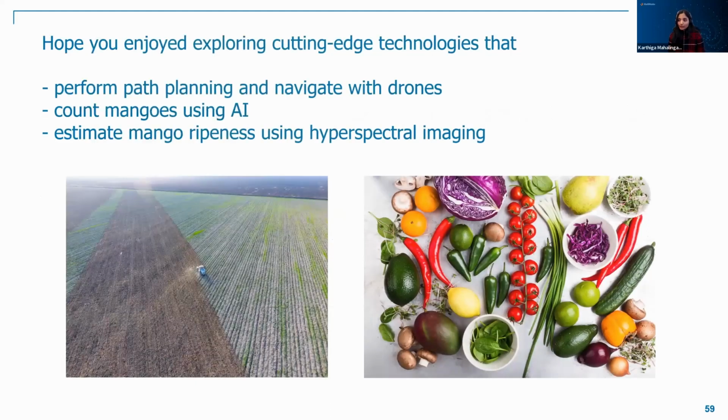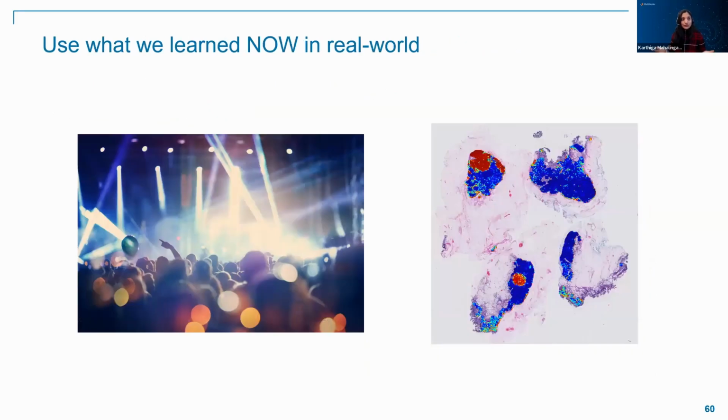With that, we hope you enjoyed exploring cutting-edge technologies that perform path planning and navigate with drones, count mangoes using AI, and estimate mango ripeness using hyperspectral imaging. What next? Use what we learned now in the real world. It could be to count the number of people at a Taylor Swift concert or estimate tumor using hyperspectral images.